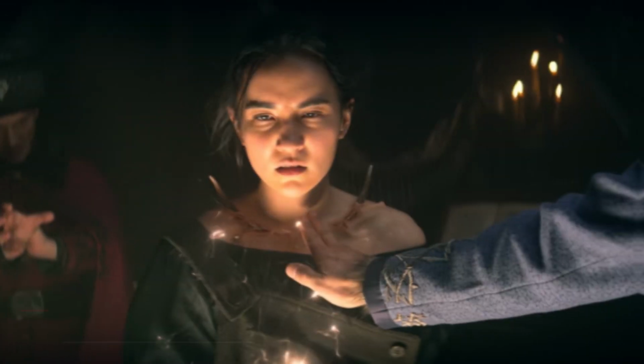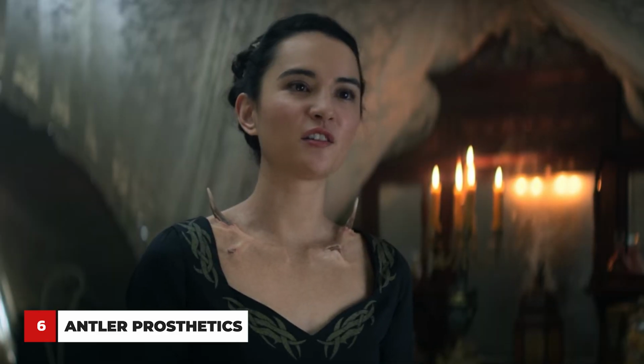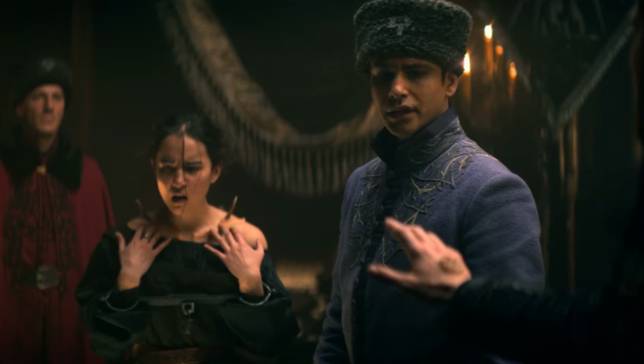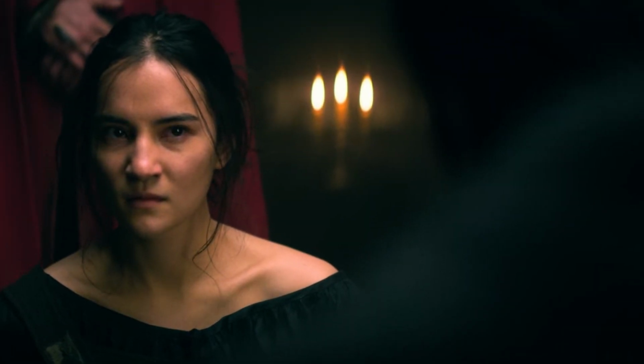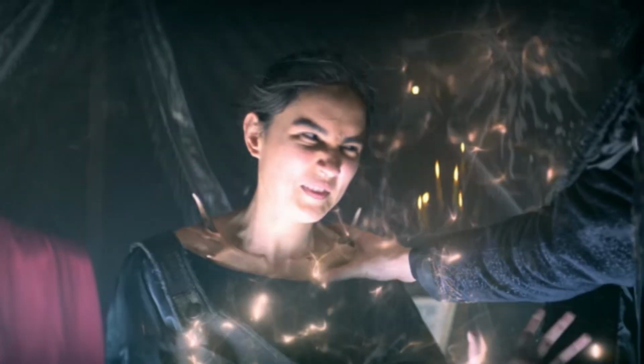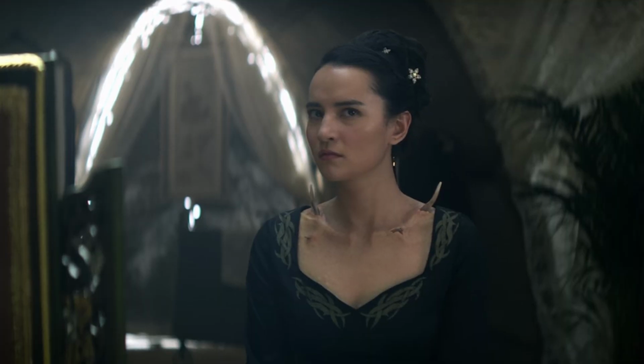Did anyone else cringe when the Darkling embedded the stag antlers underneath Alina's skin? While an antler necklace might have been the more eye-pleasing way to go, it went against the set safety protocols. So instead, they created a prosthetic made out of a soft material. It might have been more cautionary, but it was anything but comfortable for actress Jessie Mei Li.